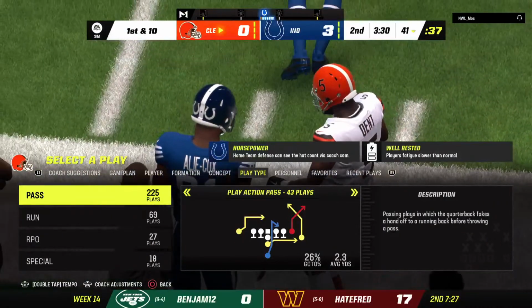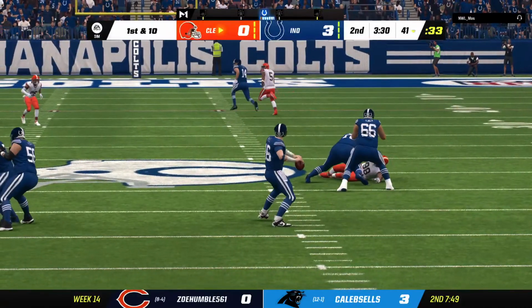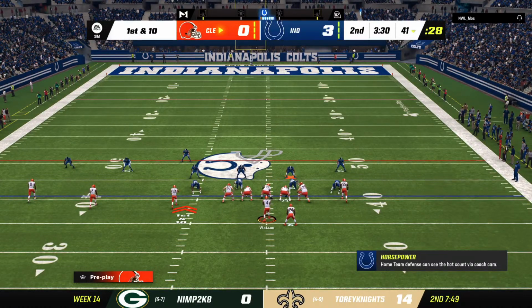Well, it's not the first time we've seen him give one up here during his rookie season. And in this case, zone coverage forced the mistake. He's made some strides week to week in how he's handling the different types of coverages that he's seeing. But clearly, there's some growing still to do.